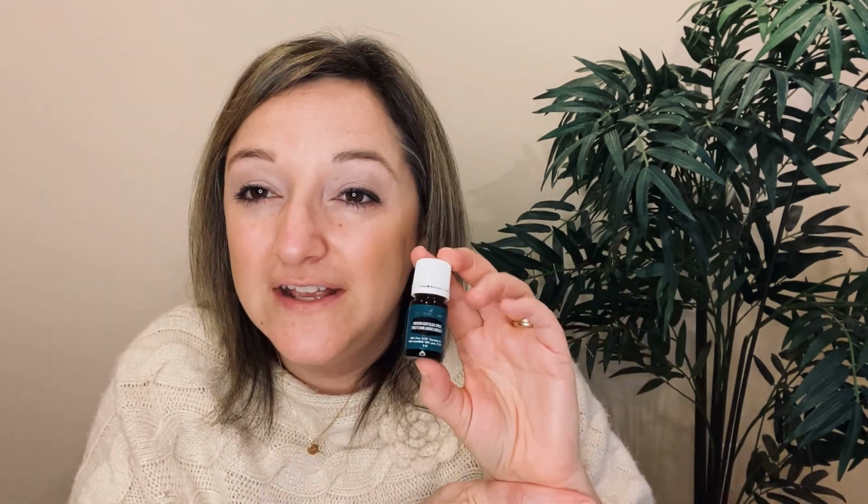If you have a man in your life, they tend to like the tree oils, and Northern Lights Black Spruce is no exception. So this one actually comes in our Canadian starter kit, but it's great for skin, great for hair, great for calming, and just really helps you get grounded when you need that extra support. So I love that one.